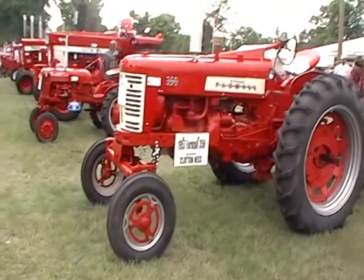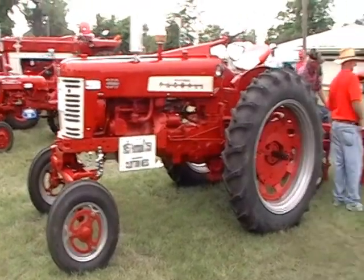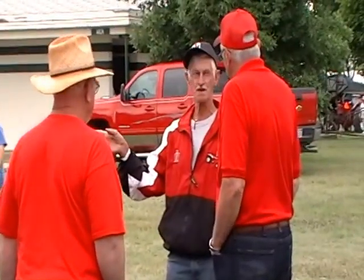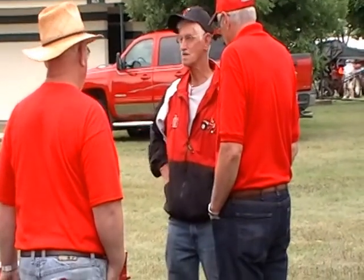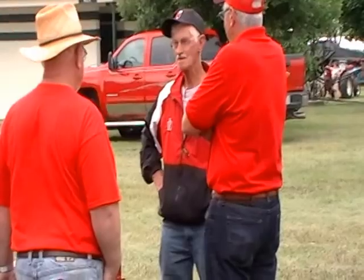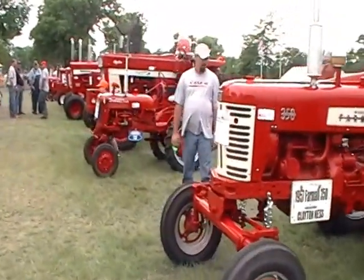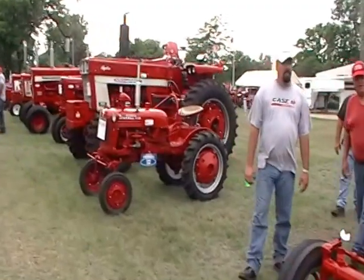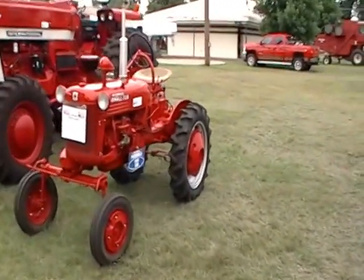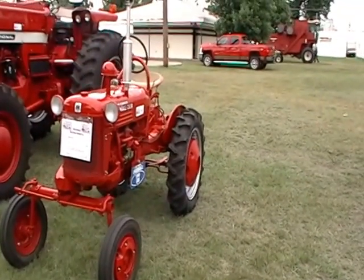So here's a 57 350. Owner and restorer Clayton Ness. And that's Mr. Bob Clark over there telling a story to the guys that are listening to him. Bob is out of Hillsboro, Wisconsin. Got a really nice little 48 Cub here, which I think was about the first year that they were made. 47, 48, right in there, wouldn't swear to it.